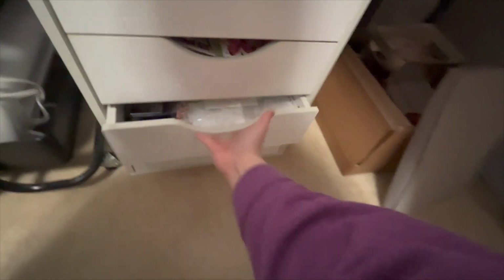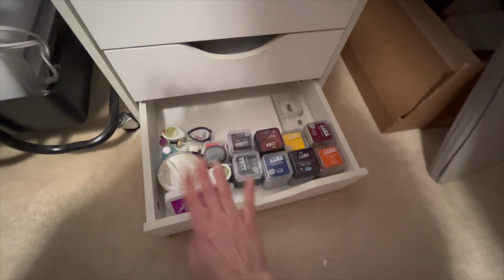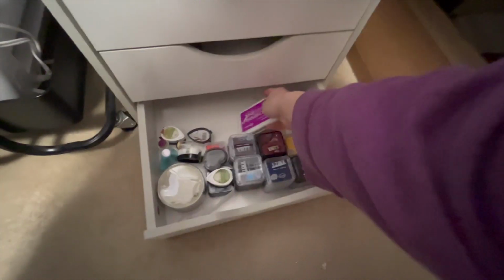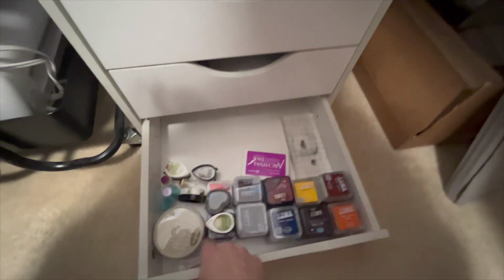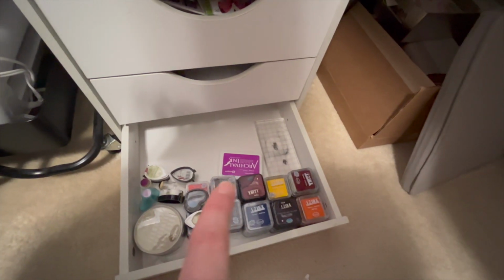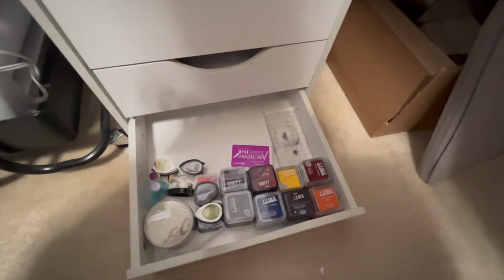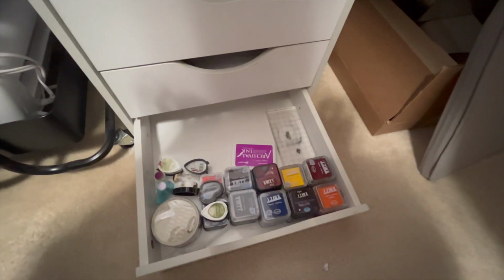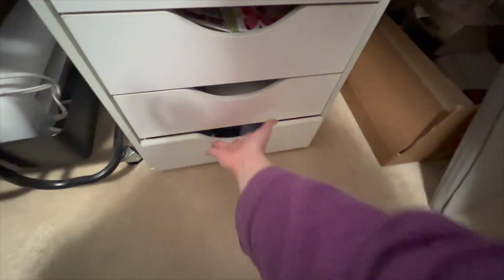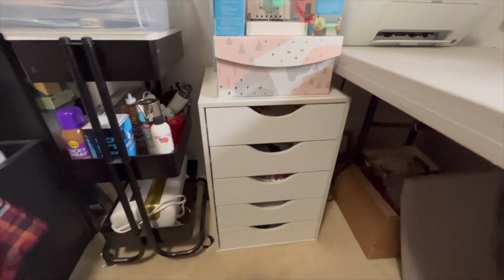So that is what is in this drawer. And the last drawer just has some of my inks and some alphabet stamps. So there's tons of room for more in this drawer here. I may end up moving my inks to another location just so that I have another drawer for more paper or whatever I need the space for. But for now, this is where I have my inks. And that is it for my cart and my modular drawer system.